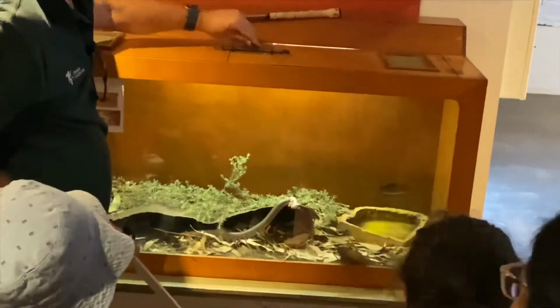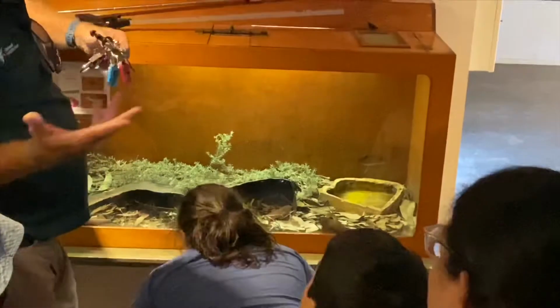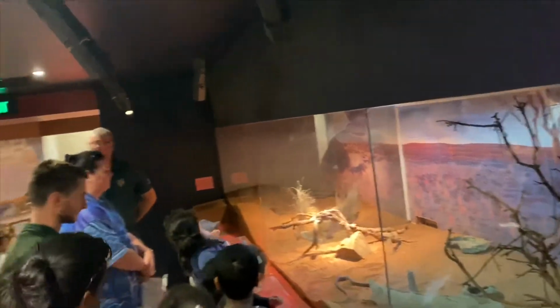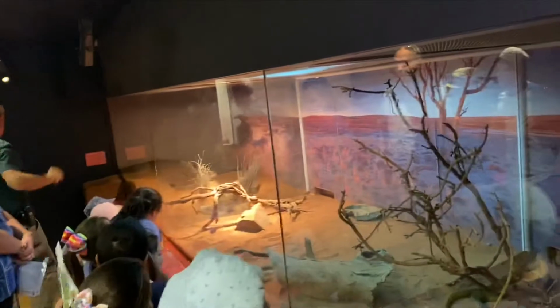Eastern browns, it just depends on the individual. They will bite and hold on like he's done. They can bite and release. They can go fast. And this one's a king brown. So I'm going to feed this one first, and then I'll feed the inland taipan.